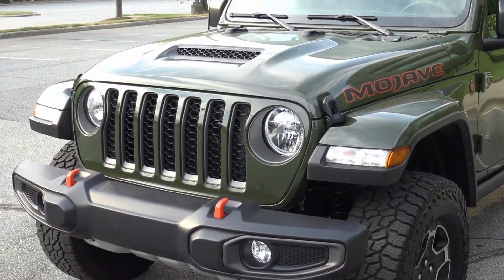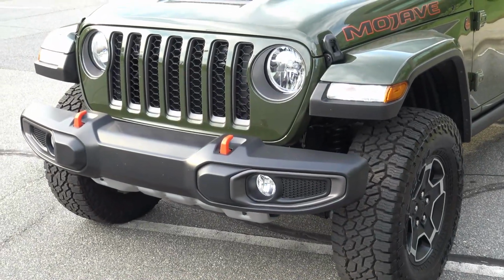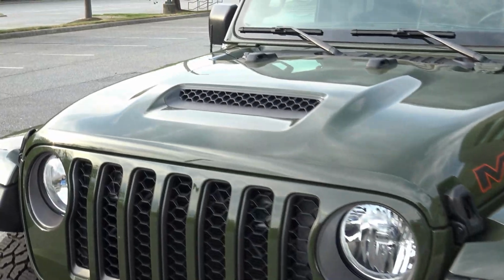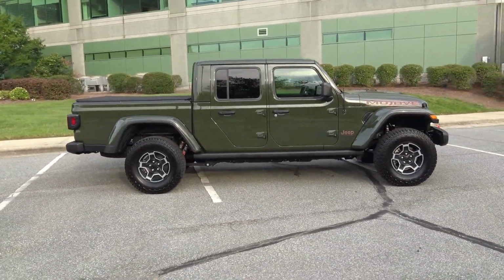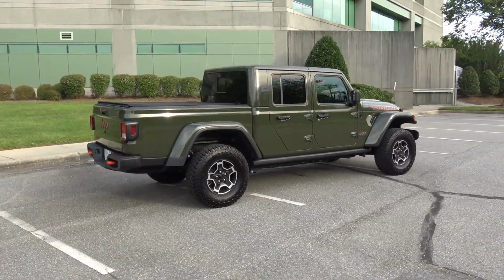That just looks freaking awesome. See that right there? Doesn't that look cool? Got the big tire, the lights, and big orange tow hooks, Mojave, hood scoop, all that stuff. But then when you come around the back and you start to focus on the bed of the truck, it starts to look funky.